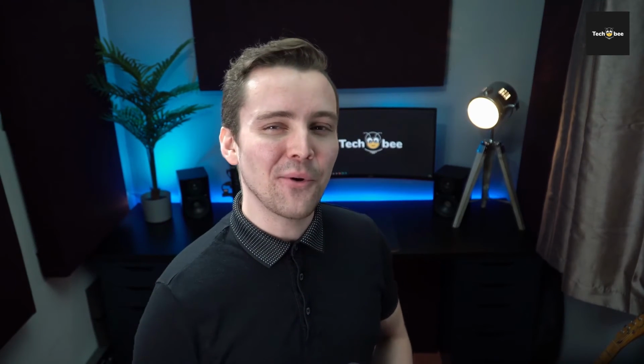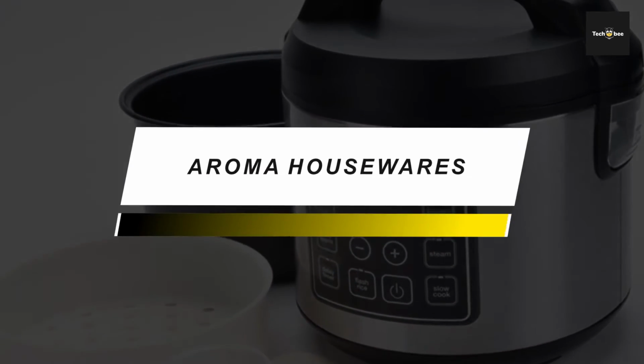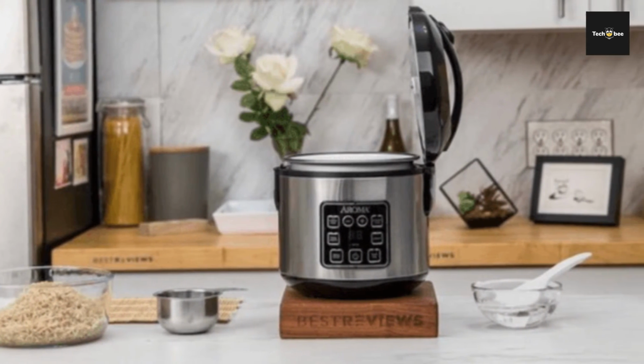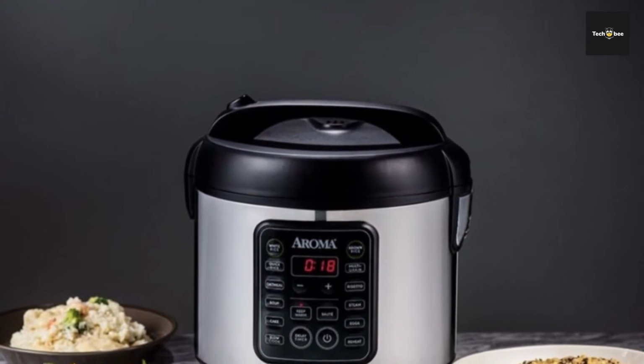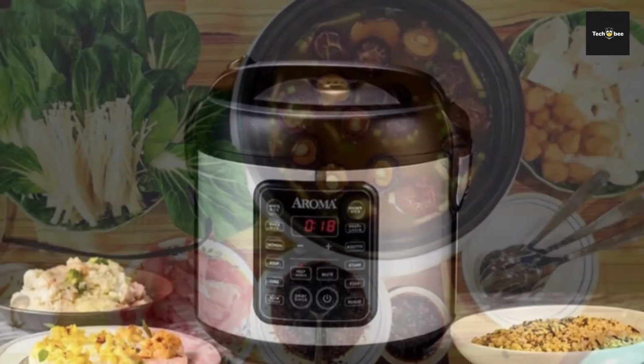Here comes another model that managed to climb up this list. Let's see how it got here. This convenient cooker comes with a compact capacity and perfectly cooks 2 to 8 cups of any variety of rice with specialized functions for both white and brown rice. Its built-in steamer function allows for nutrient-rich meals to be prepared above.